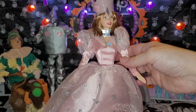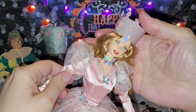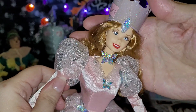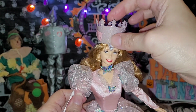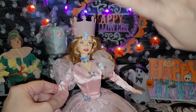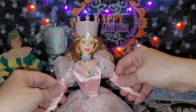And last but definitely, certainly not least is Glenda. Oh my goodness, she is so beautiful. Look at this face. Oh my God, I so love it. And the eyes being that periwinkle blue with a touch of lavender. So, so pretty. Now she does have her wand. I do have her wand, but it broke and I'm in the process of gluing it. So I didn't have that to show for the video. And that I'm gonna have to glue because I don't want that to come off the rest of the way. But other than that, she is complete.